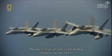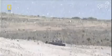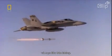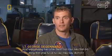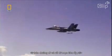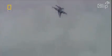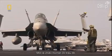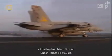The F-18 is a versatile aircraft. It can easily switch between attacking targets on the ground and targets in the air. If you're going to attack a target and you have to defend yourself against enemy aircraft on the way in and on the way out from that target, the Hornet can do that, and it's an extremely pilot-friendly aircraft to fly. The Reagan has 2 F-18 models, the $29 million Hornet and the latest version, the $54 million Super Hornet.